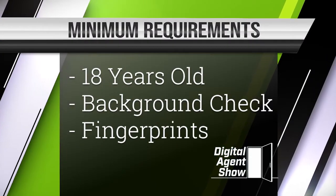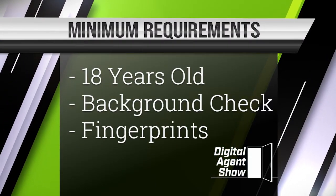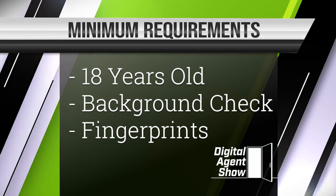You have to be at least 18 years old in order to be issued a Colorado real estate license. You have to complete a background and fingerprint requirements check. That background check is going to be valid for 1 year from the date of completion. The other thing you need to do is meet the educational requirements of Colorado.